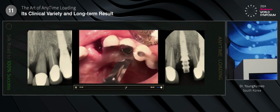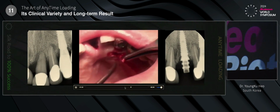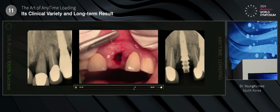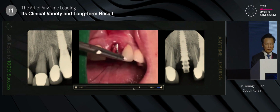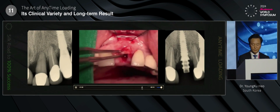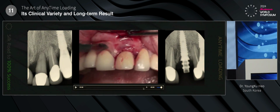Okay, so maybe we need some soft tissue graft, so we go to the palatal side and get a very little soft tissue, and then add it to the labial side. It's not necessary, but to get a better result, I did soft tissue management on the labial side, and then delivered the provisional restoration right after placing the implant.